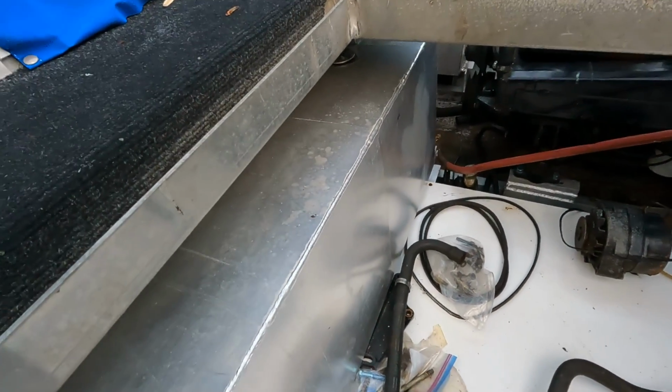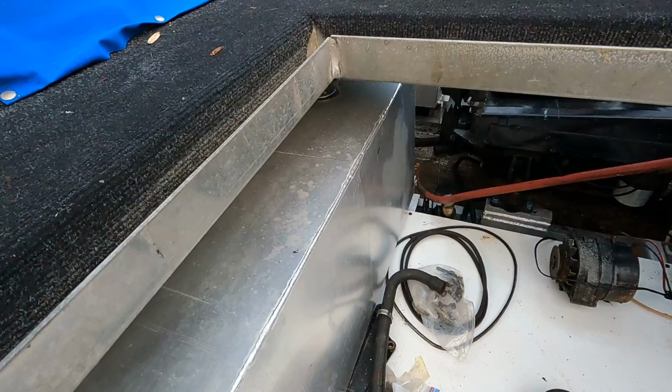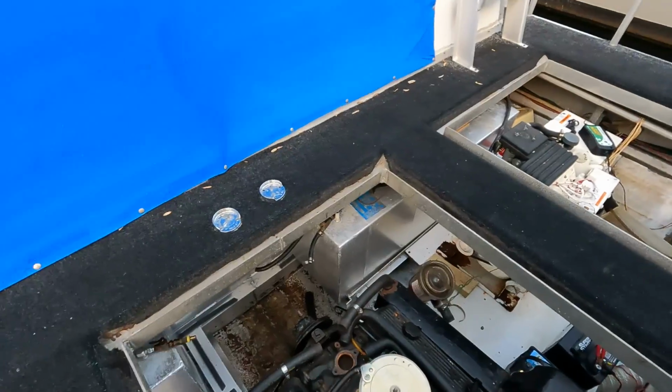Fuel tanks were cleaned out and fuel sending units were replaced in each of these aluminum fuel tanks back here. These are 50 gallons apiece. Got 2 of those.